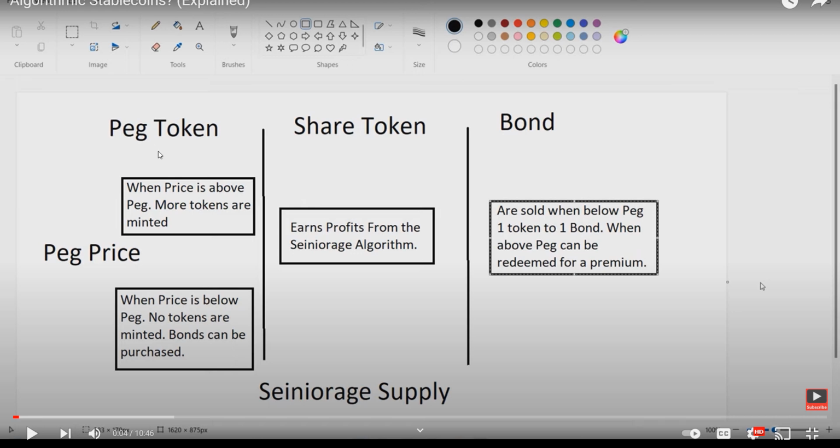So the peg token holders are doing great if the price is above peg. Share token holders are doing great because the boardroom's printing every TWAP. If you don't know what that is, go back and watch the previous video, which is this video right here. And no one's buying bonds probably, or if people have bonds, maybe they've cashed them in and they're making money. When the price is above peg, everything is good.